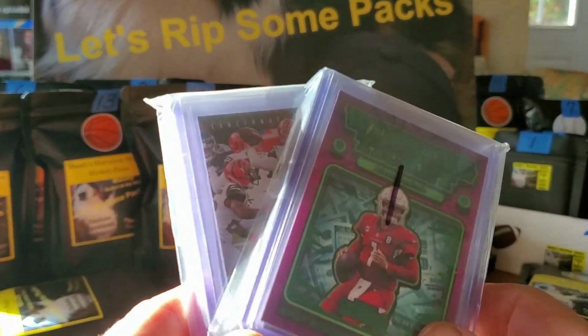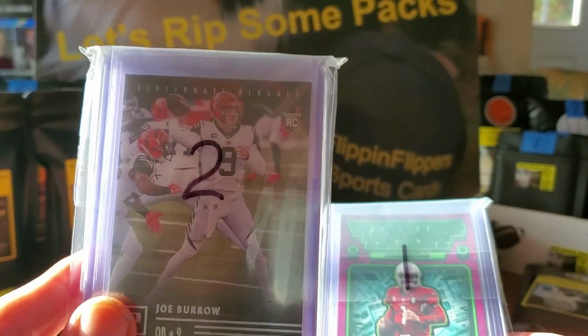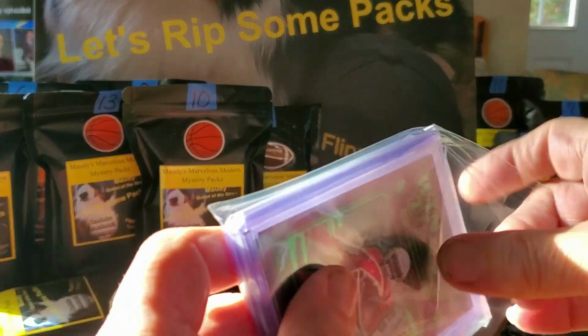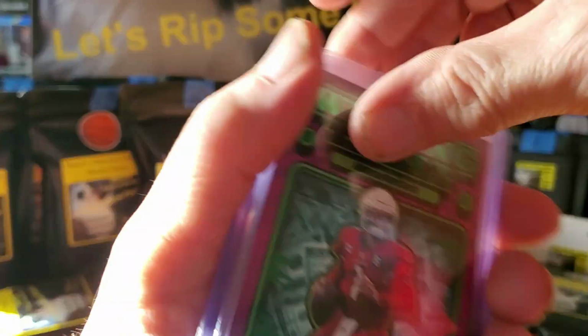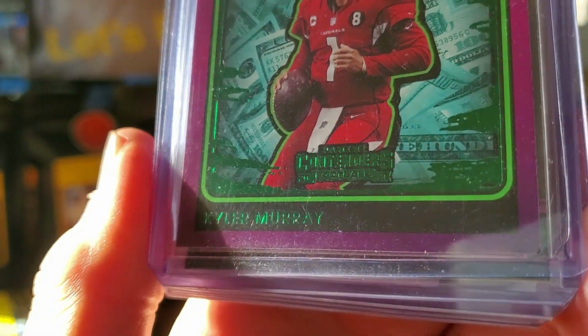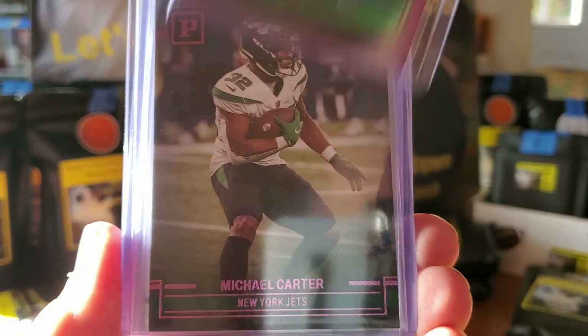And then you get two packs. Number one, number two. So, let's open number one. And why do you have two packs like that? Because they didn't fit in one. All right, who do we got here? Kyler Murray. In the winning ticket.